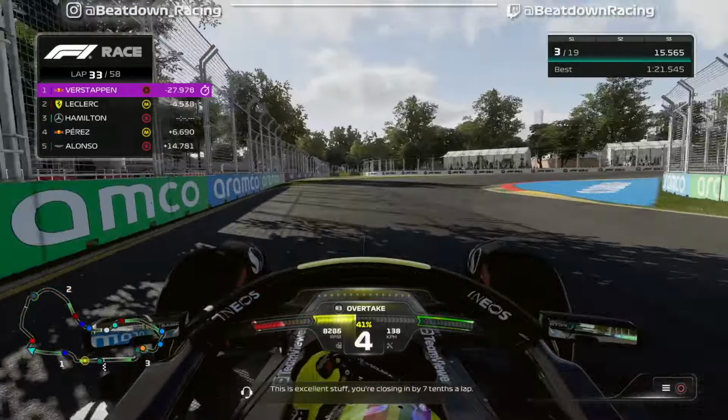Lap of the race. Okay, gap ahead is 1.3 seconds. Okay, they're on old softs. Their tyres are 13 laps old. We think they've got one more stop. Your last lap time was a 1:23.5. You're closing in by 3 seconds a lap.